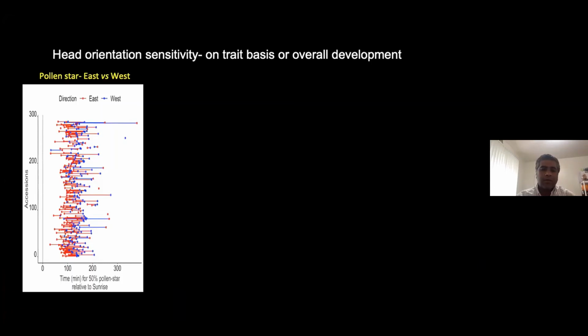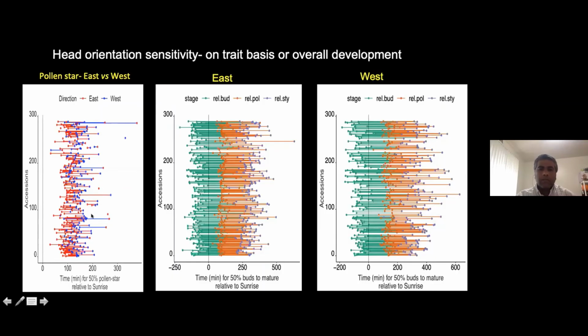For instance, I'm showing here the pollen start phase relative to the sunrise, where all the red dots here are the east facing, and blue is the west facing time difference. And the y-axis is each accession that has been phenotyped so far. Also, on an overall developmental basis, we can look at how all three stages vary in the east versus the west facing flowers. We are trying to implement multivariate modeling for this, so that will help in mapping these traits.